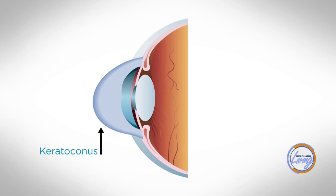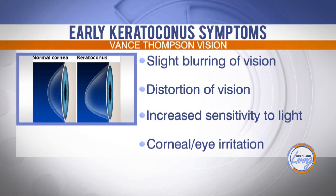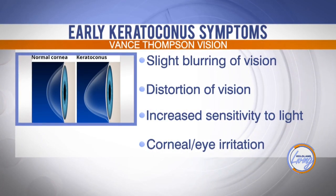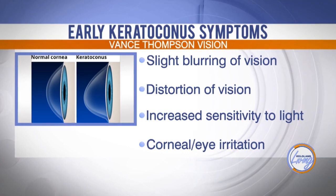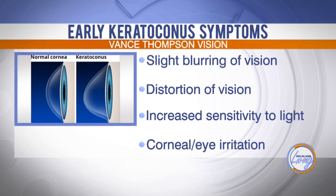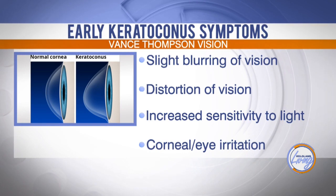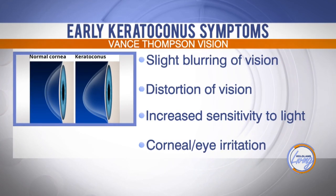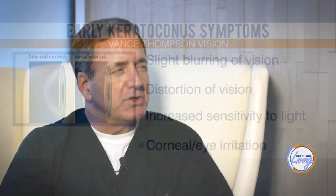So what are some symptoms of this? Well, early on, it may be that you're just having a change in nearsightedness or an increase in astigmatism, and that's why it's good to have a good eye exam. But some of the other symptoms besides your refraction or astigmatism changing is you get some blurring, and you might not see as crisp with your glasses or contact lenses. And in the end stage, it can be very blurring if not properly cared for.